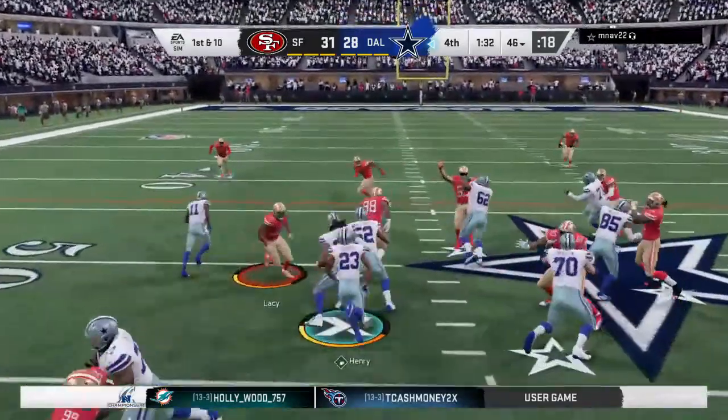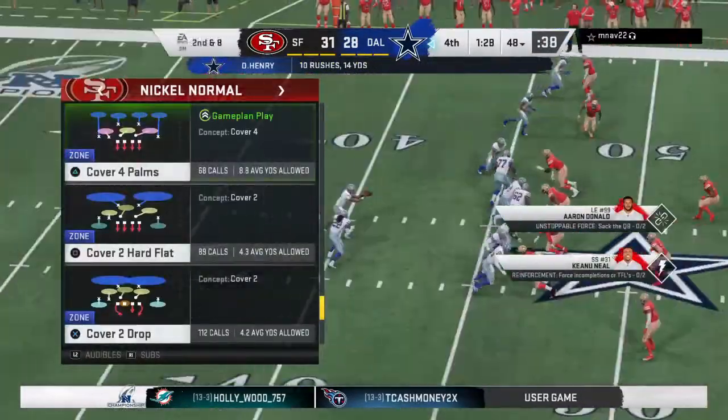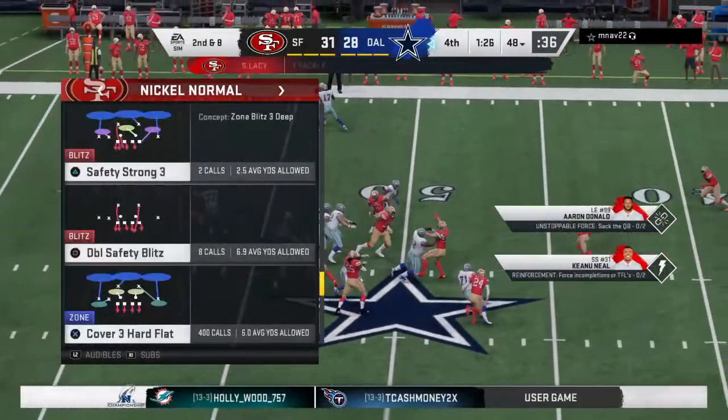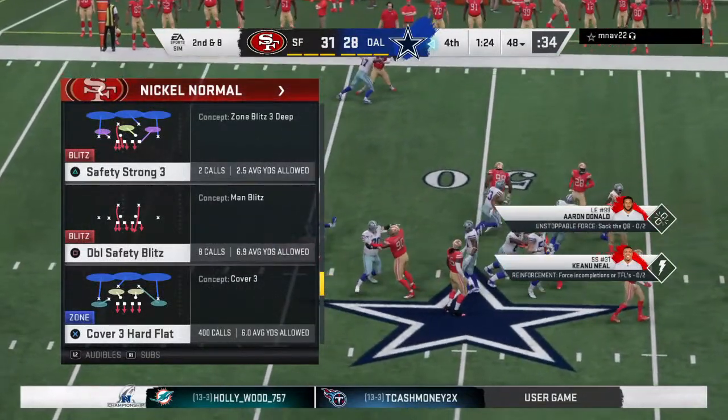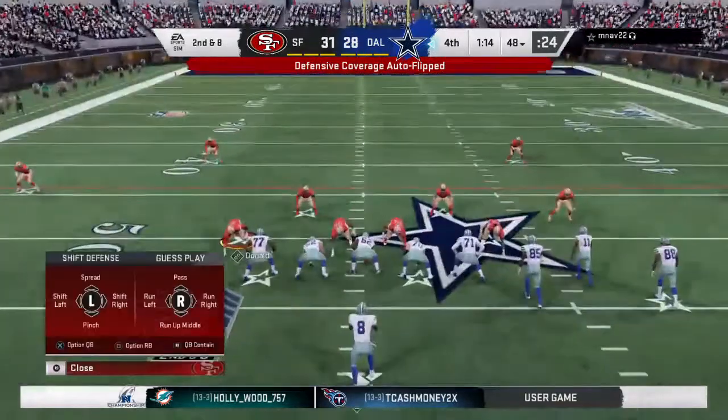10th carry now for Derrick Henry. He'll be taken down at the 48 for a pickup of 2 yards. Short gain, last 2 plays. Who do you think's excited about that? Absolutely. This defense, they're saying go right ahead with those.